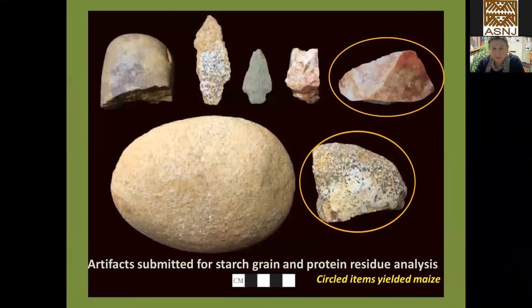So as I mentioned, these are some of the same tools that you'll notice. We sent out 6 artifacts for starch grain analysis and 2 tools for protein residue analysis, and these are depicted here. These are the ones that we sent for protein residue, and the remaining tools were sent for starch grain analysis. No protein residue was identified on those tools. However, 2 of the artifacts did yield maize and other starch. The groundstone tool, this one here, was located near feature 10, and the FCR piece was from feature 5. And the reddened appearance and the way it's cracked is what tells us that this was heated in a fire.